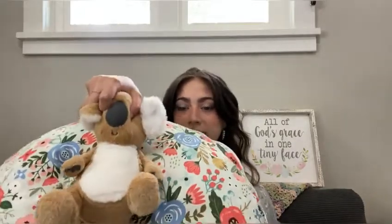So if I need my hands free, I'll just put her in it like this, and it kind of holds her upright, like she's sitting. She can't sit up by herself yet, so it props her up, or for tummy time. Oh, this one has a little thing. So just putting her like this, it props her up for tummy time. And that's how I like to use the Boppy Pillow.